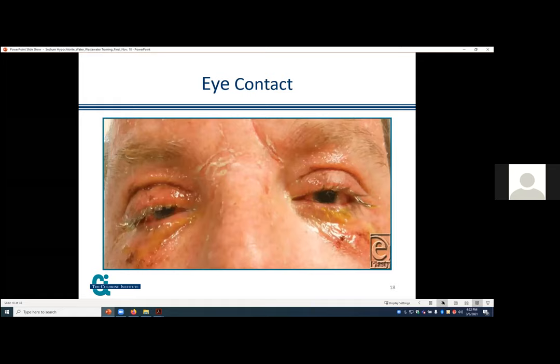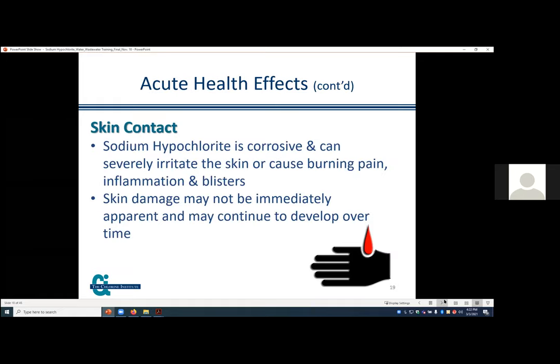Picture of someone exposed to it. Next slide. Skin contact. Sodium hypochlorite is corrosive and can severely irritate the skin or cause burning pain, inflammation, and blisters. Skin damage may not be immediately apparent and may continue to develop over time. Next slide.